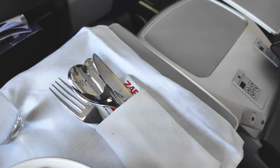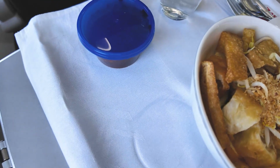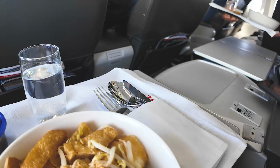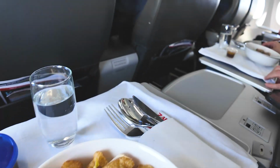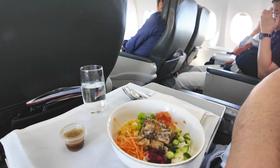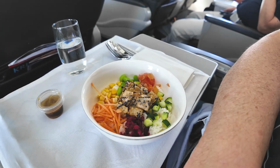Now, I have flown this sector many times, and unfortunately I had the dreaded sandwich service. Thankfully, it has changed now to a more presentable rojak salad or vegetable poke bowl. On tonight's flight, I had the rojak salad and Mark had the vegetable poke bowl.